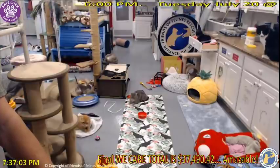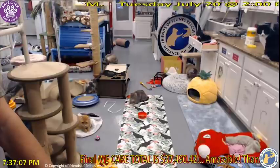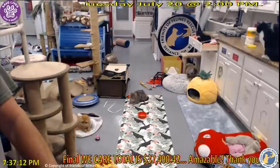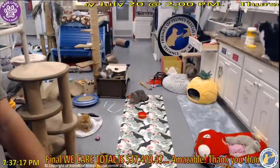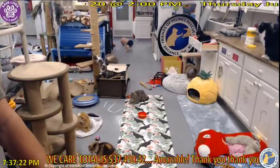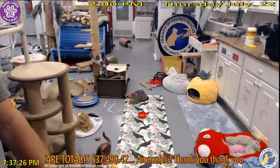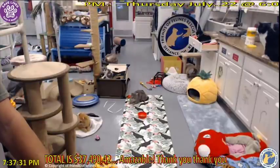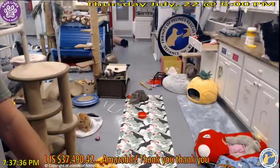So the first kitty that came in is an orange and white kitten, 12 weeks old. I'm going by memory, so don't quote me on this. Some lady found him, I believe, on her country road with nobody else around. Super nice kitty. Super, super nice kitty. Had some fleas, but everything else seems to be pretty good. Was hungry and thirsty. Hello, Jacqueline.